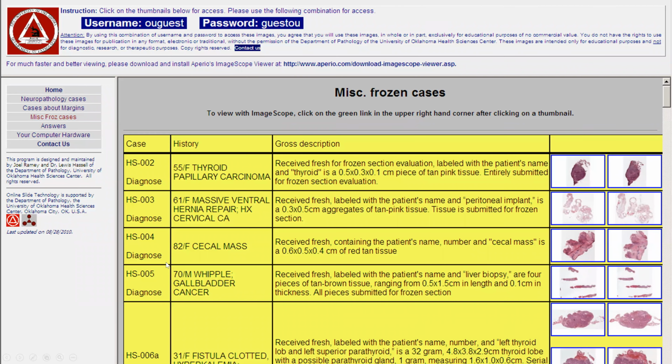Here's an example of the early process, our first efforts on frozen sections, and these are the cases that were used in the initial iPad study, which was carried out with the help of one of our medical students as well. But we've expanded on this considerably and now have quite a library of frozen section cases, which are freely available to the public. If you just need to let me know, I can send the link and so forth.